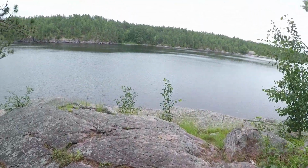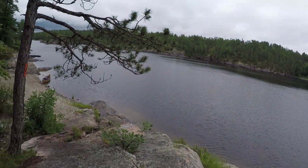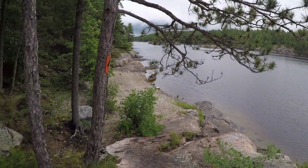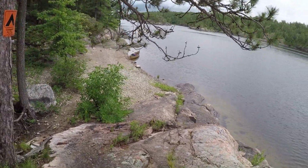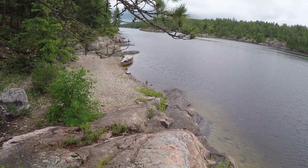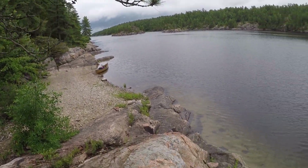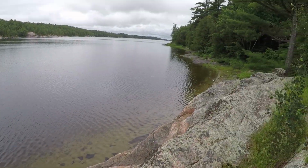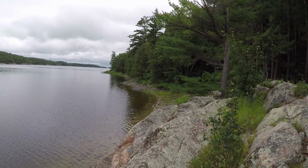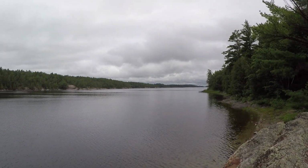There's a lot of garbage at all these sites. Ours was covered in beer cans and tinned food. And then it's got this great beach area. Quite a bit of sand. And then gravel as well. And the shore is just surrounded by sand. It's a bit sandier down on that other side as well. It's got this awesome view though.